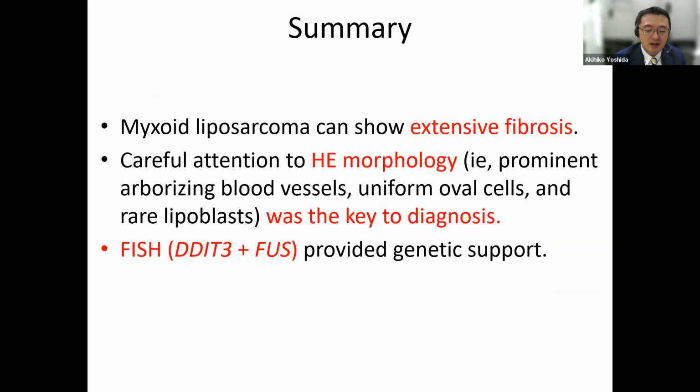So in summary, we experienced a challenging case of myxoid liposarcoma with extensive fibrosis. Careful attention to the H&E morphology, including numerous branching capillaries, uniform ovoid cells, and rare existence of lipoblasts led us to the correct diagnosis, fortunately. Demonstration of FUS-DDIT3 fusion by FISH supported the diagnosis.